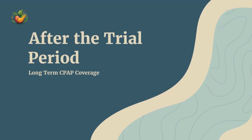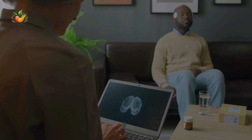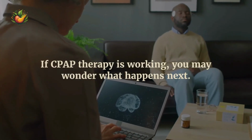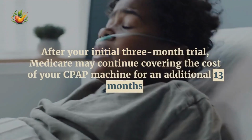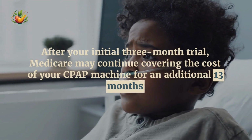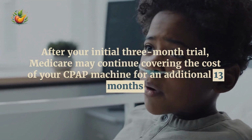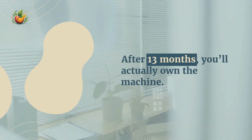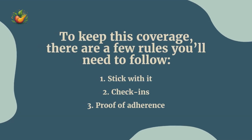Section 4: After the trial period, long-term CPAP coverage. If CPAP therapy is working, you may wonder, what happens next? After your initial 3-month trial, Medicare may continue covering the cost of your CPAP machine for an additional 13 months, with the same 80-20 coverage split. After 13 months, you'll actually own the machine. But to keep this coverage, there are a few rules you'll need to follow.